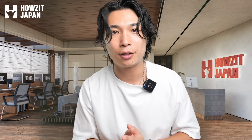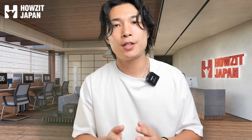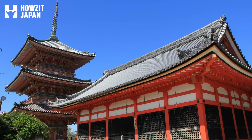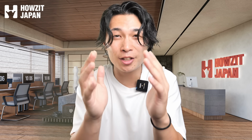But here's an important tip. The peak in Kyoto is mid to late November. At that time, everywhere is very crowded. So the key is to visit early in the morning or on weekdays. For example, Kiyomizu in the morning or Eikando late at night can be much more relaxing. So autumn leaves in Kyoto is something you should see at least once in your life.